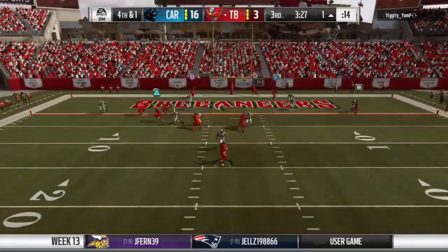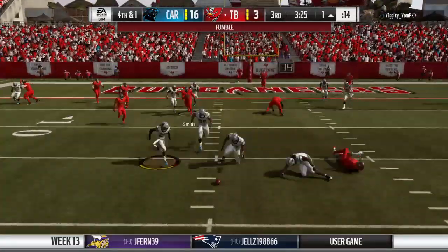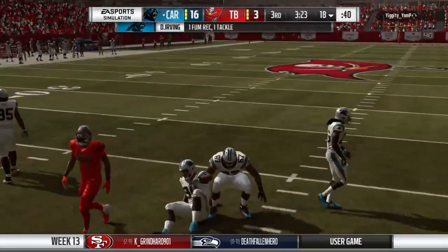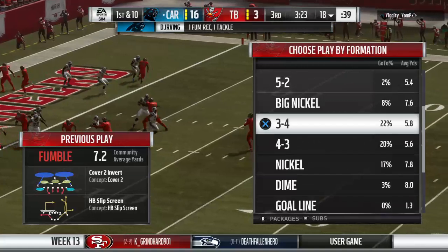Winston to throw for it on fourth. And Winston lost the football. And the Panthers have recovered. And they're going to come up empty here on fourth down.